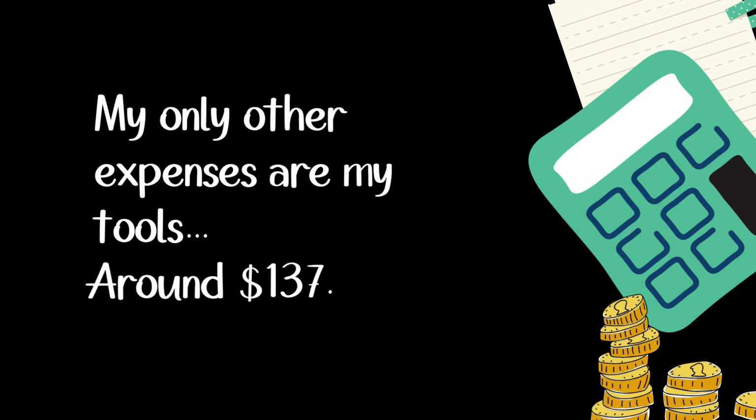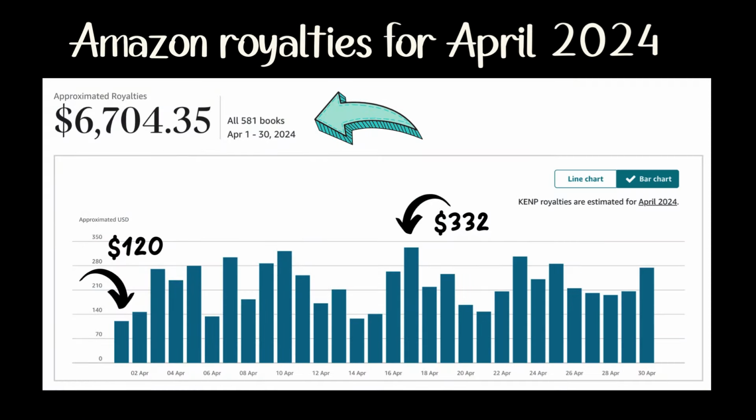So now I'm going to go on to how much I made in royalties this year and last year. In April 2024, I made $6,704, with the highest day being $332 and the lowest being $120. There were only a few days over the $300 mark, and many more between the sort of $150, $250 a day mark.